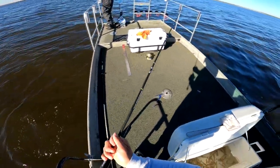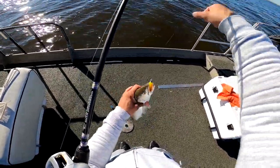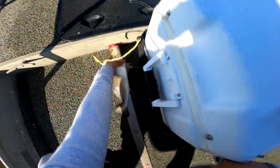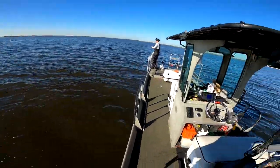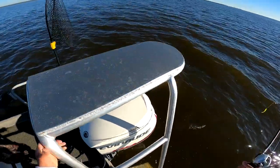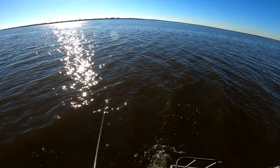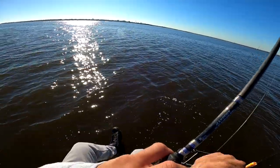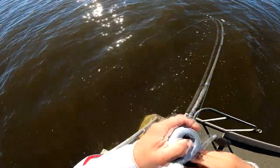Keeper number two, baby. Yeah, he's 15 and a half. You just missed a big one. Got him. Yeah, that's a good one. Another keeper.